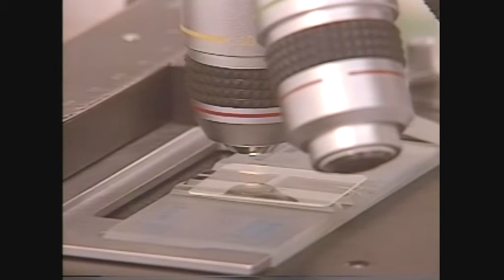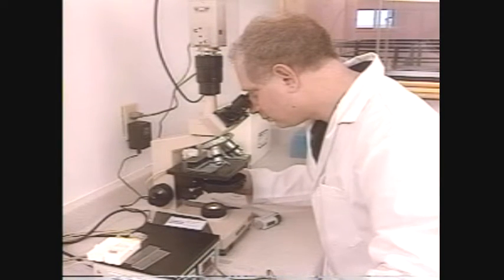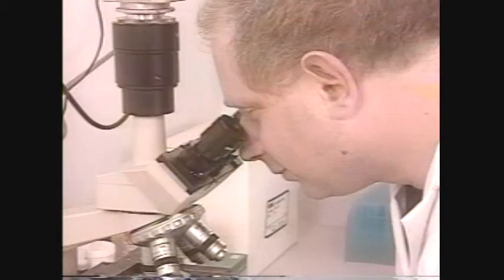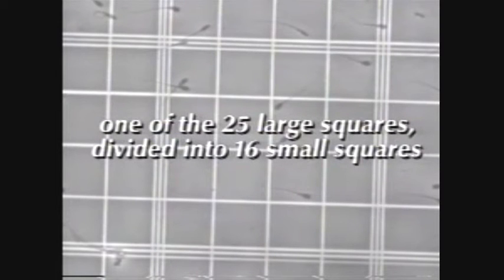After allowing the sperm to settle, place the chamber on the microscope stage for counting and focus on one of the grids at 200 times magnification. A phase contrast microscope will enhance your ability to visualize and count the sperm cells. Focus on the grid, where there are 25 large squares bordered by triple lines. Each large square is divided into 16 small squares.